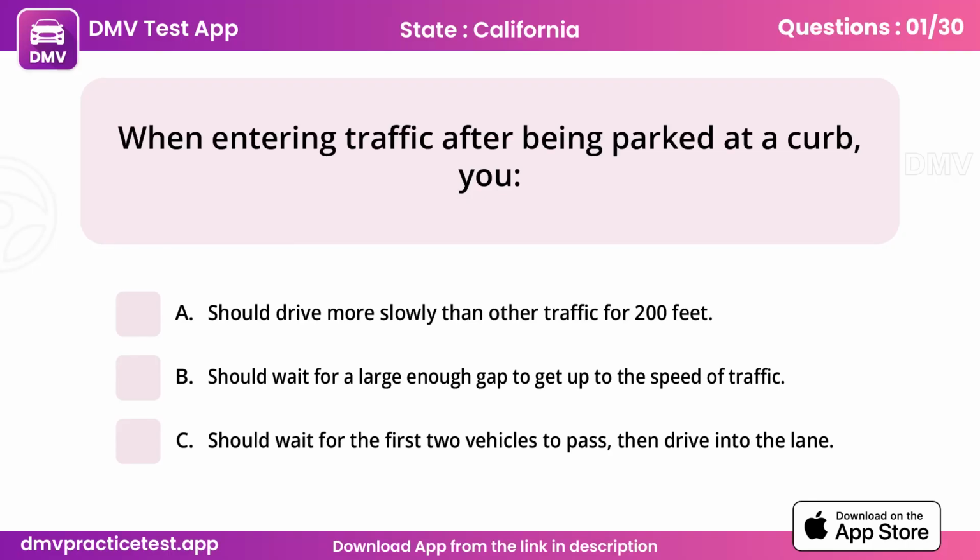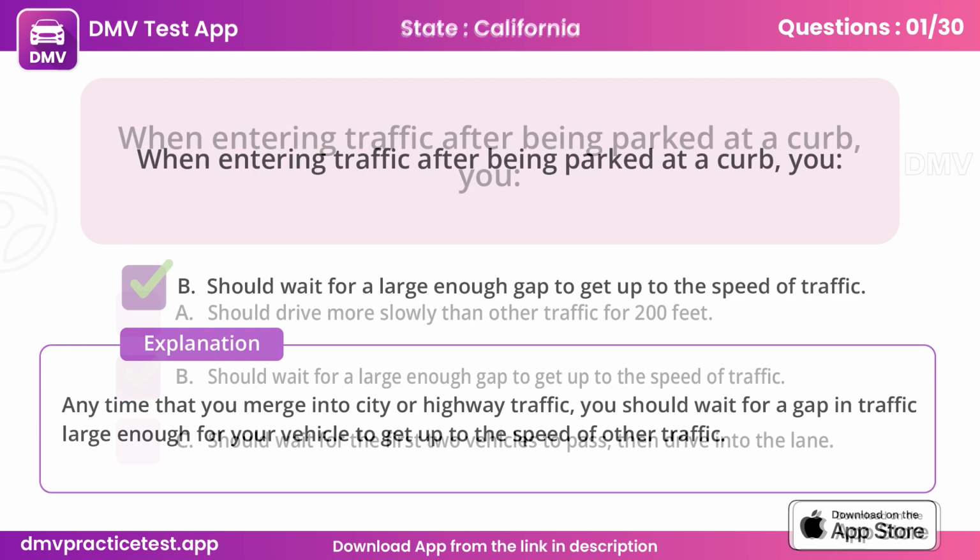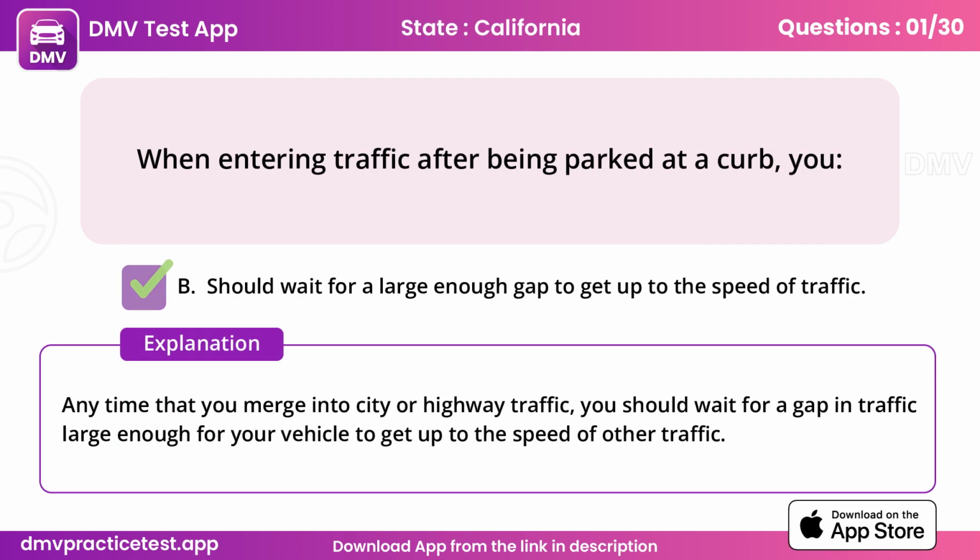Question 1. When entering traffic after being parked at a curb, you B. Should wait for a large enough gap to get up to the speed of traffic. Anytime that you merge into city or highway traffic, you should wait for a gap in traffic large enough for your vehicle to get up to the speed of other traffic.